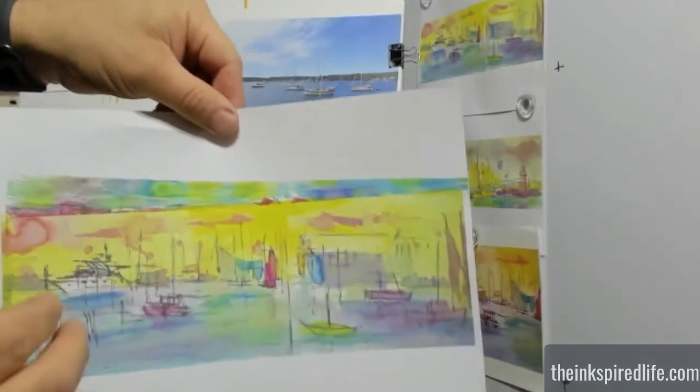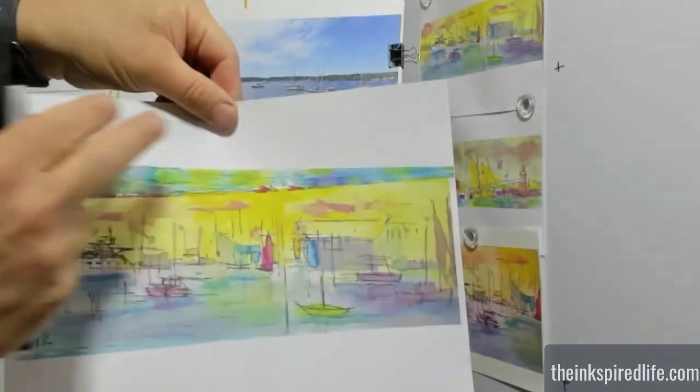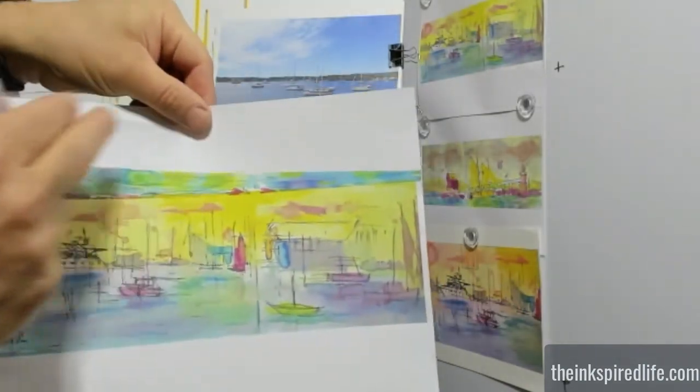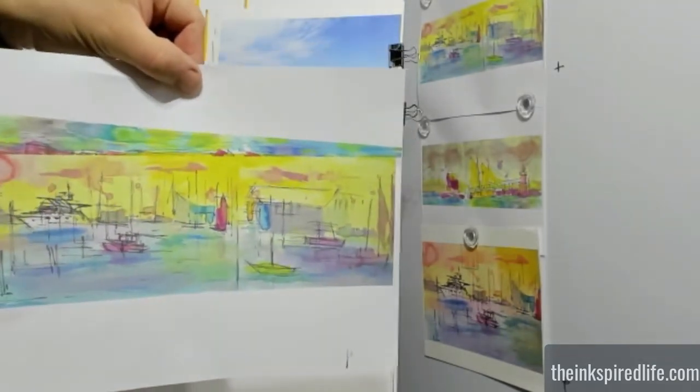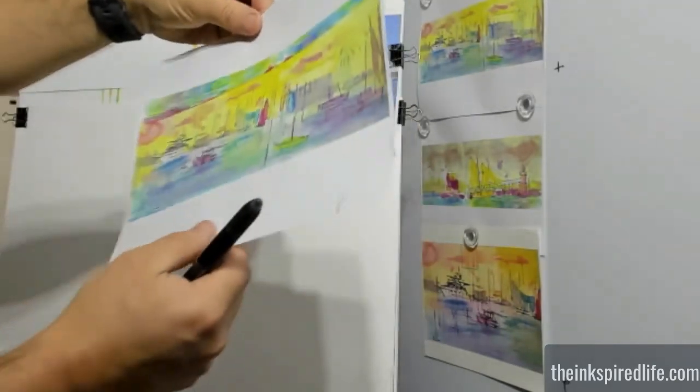Next week, we're actually going to be going over how to color or do a color wash on an ink sketch. So we're going to be doing something like this next week. Today we're just going to stay with black and white.